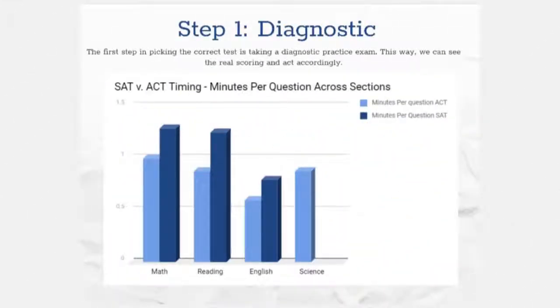For example, on ACT math, you have 1 minute per question. On SAT math, you have a little bit over 1.2 minutes per question approximately. Same goes for reading. The ACT, under a minute a question, and on the English section, almost half a minute a question, whereas on the SAT, you have much more time. So if you really struggle with timing, the ACT might not be for you, and that's a very important consideration when looking into this.